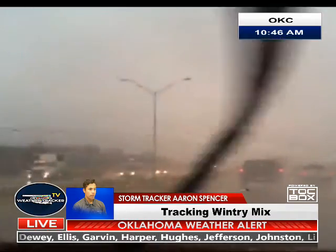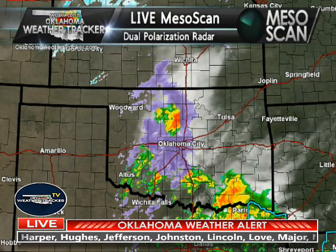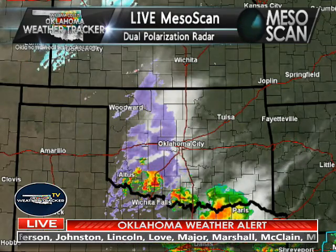So forgive me while I'm trying to punch this up, but this is what I'm trying to get to, the overview. This is what we're seeing across southwestern Oklahoma. See how this is all kind of regenerating down here? Pay no attention to the colors. It's still freezing down here. This is still freezing rain.